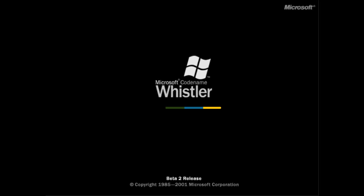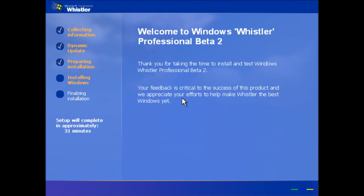In this video we're going to be looking at the first beta 2 build of Microsoft codename Whistler. So this is build 2428, and as you can see the boot screen has actually changed in this build. I'd forgotten about that, and you can see that they've actually got the XP style flag now as well, so they've updated the Windows logo. Otherwise it is quite similar to the last boot screen.